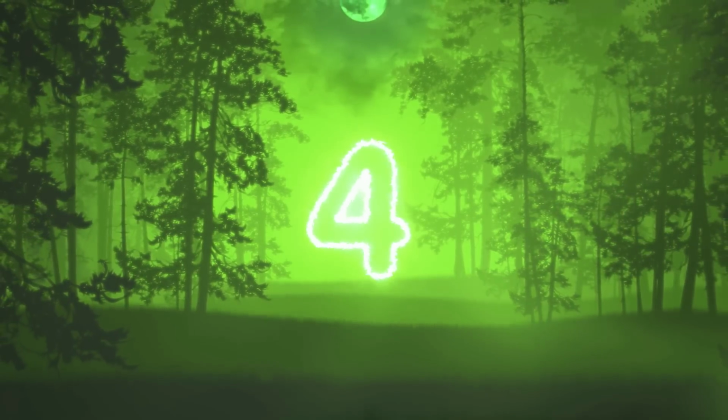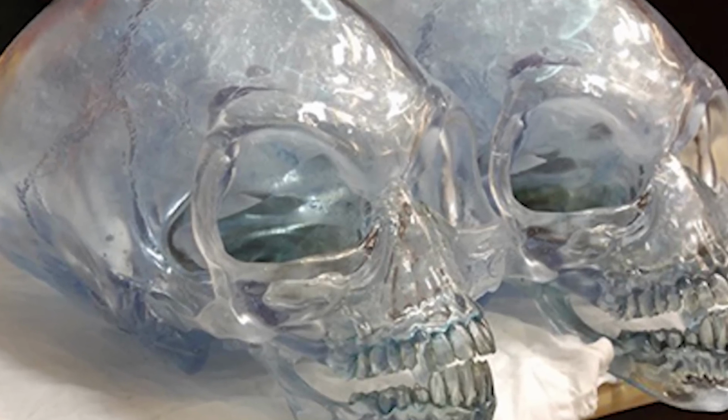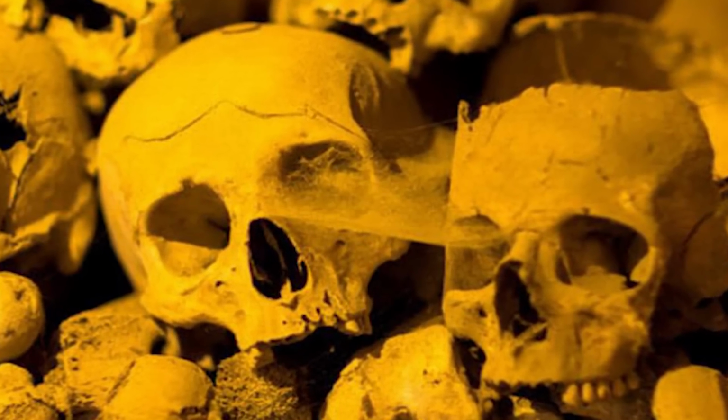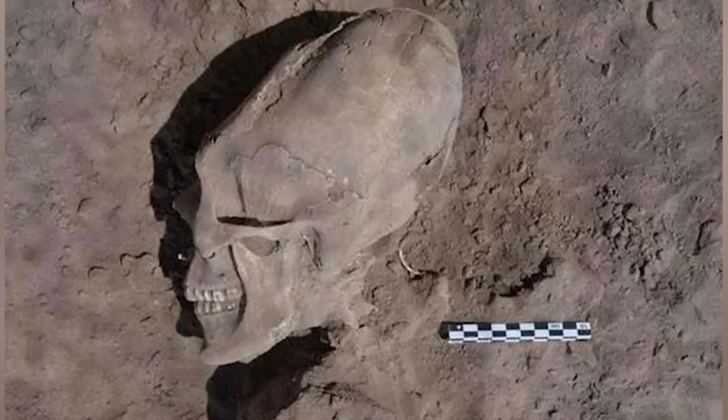Number 4. Alien skulls. If you've seen Indiana Jones, then you're probably familiar with the concept of the crystal skulls. Skulls with elongated heads that are going to be used to somehow conquer the world or something. Well, it turns out that these skulls aren't just a work of fiction, and if you sat around watching History Channel with your dad as a kid, then you may have seen the special they did about the search for the real crystal skulls.